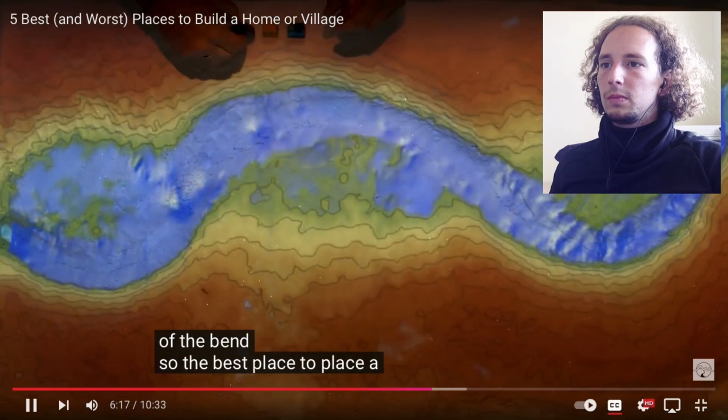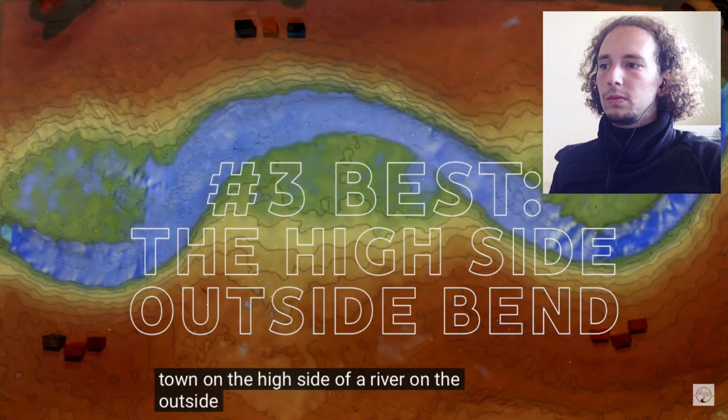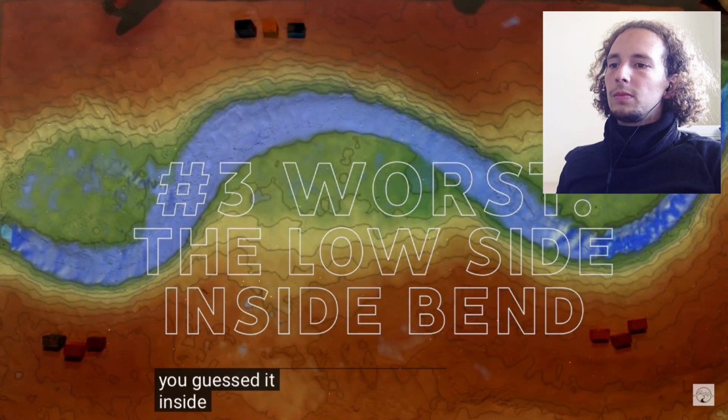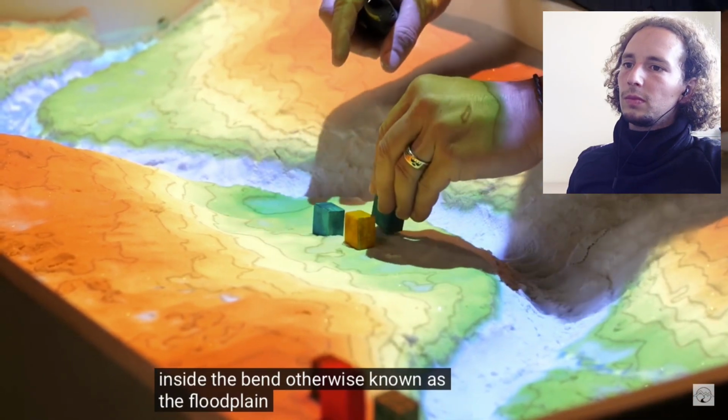Best place to place a house or town? On the high side of a river, on the outside of the bend. The worst place, you guessed it, inside the bend, otherwise known as the floodplain.